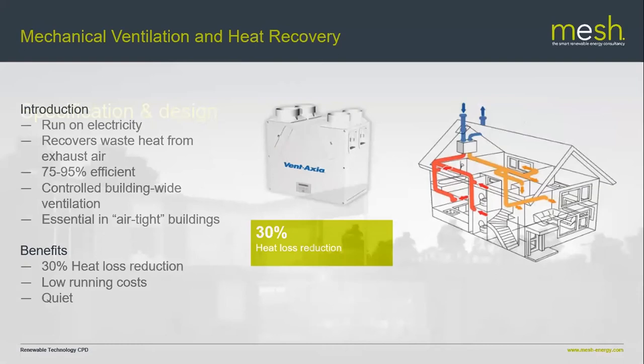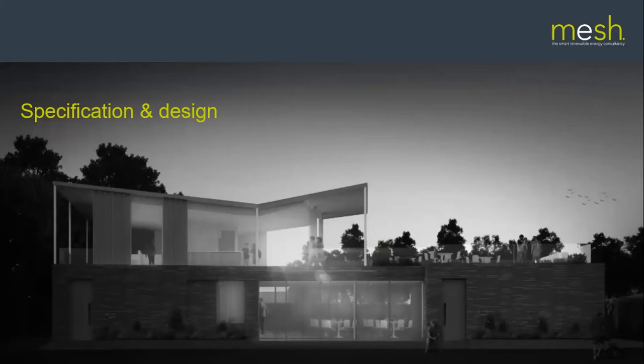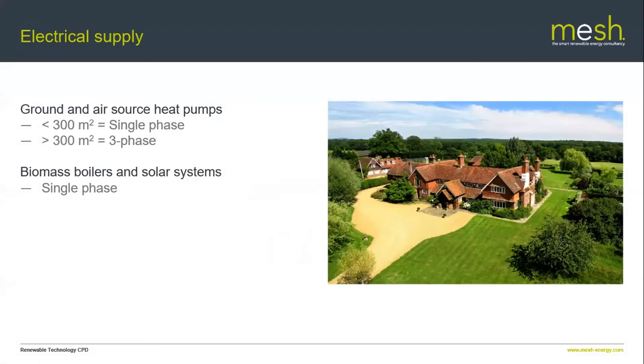So let's have a quick look at spec and design. These are the kind of things that, as architects, hopefully you would be considering when specifying any of these technologies.